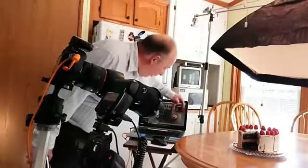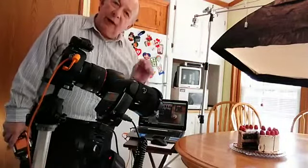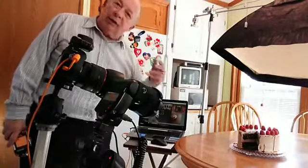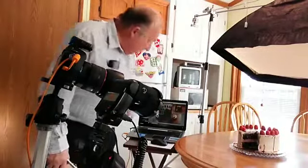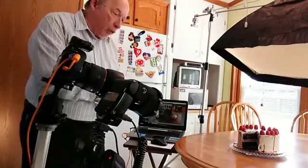We got nice shadowing going around the edges, which is what you want, because the fact of life is that everything's not square. You want to show the roundness. This is a round cake. We want to show that it's round. So that's what we're doing here by seeing the shadows, working the shadows around the edges. So basically that's our post for today.